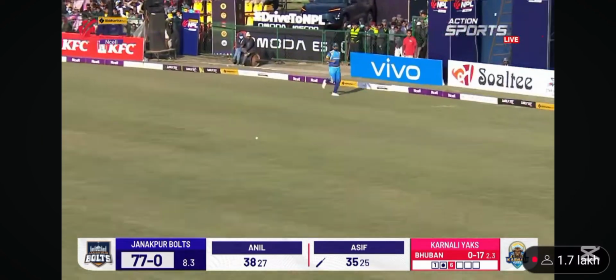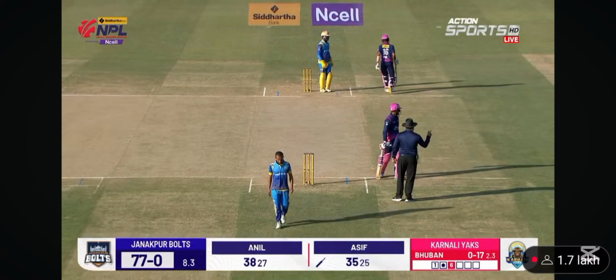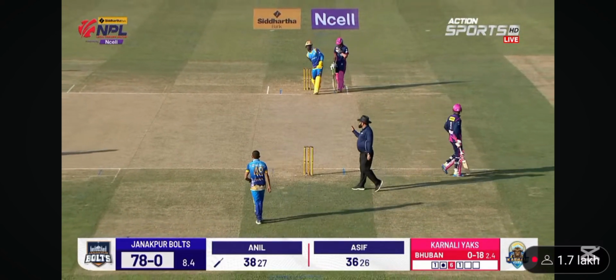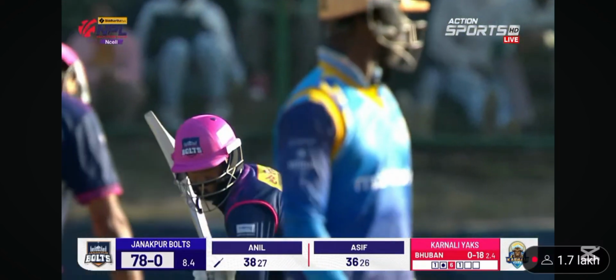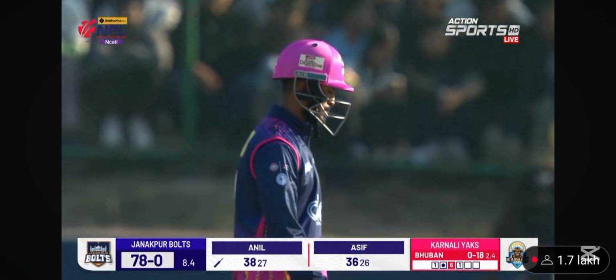Once again goes deep in the crease. There's insurance in the deep. In game number 1, number 3 and number 4 came good for Janakpur Bolts, and today in game number 2, number 1 and number 2 shining with the bat. Asif and Anil, two ways.